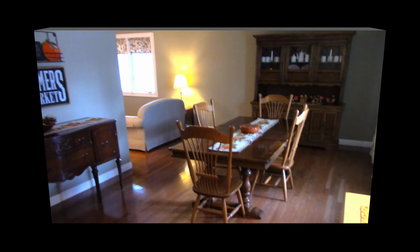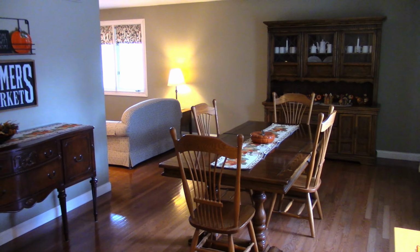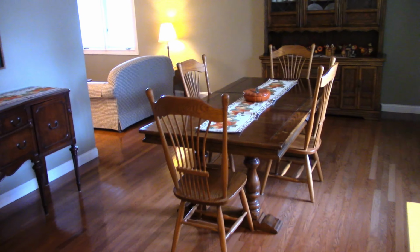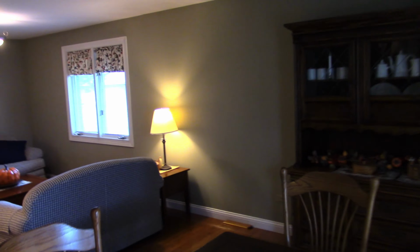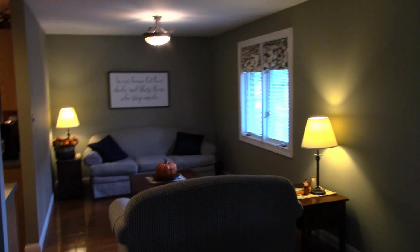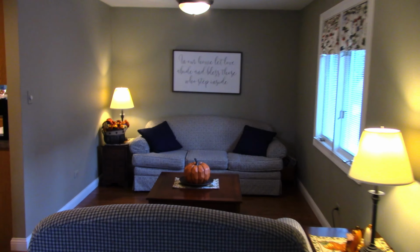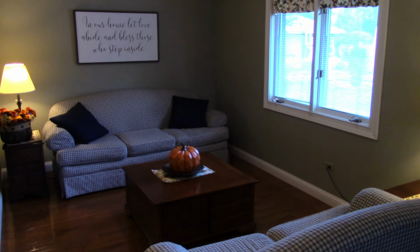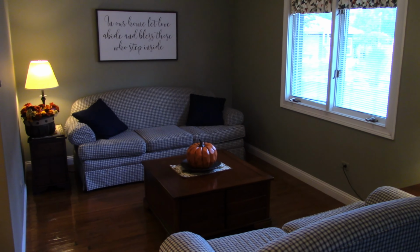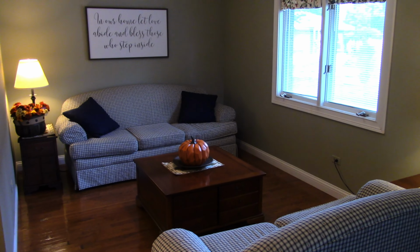Enter the home into the foyer. Living room with hardwood flooring. And an adjacent dining room. The current owner has switched it around and is using the dining room as a living room and the living room as a dining room to accommodate her large family.